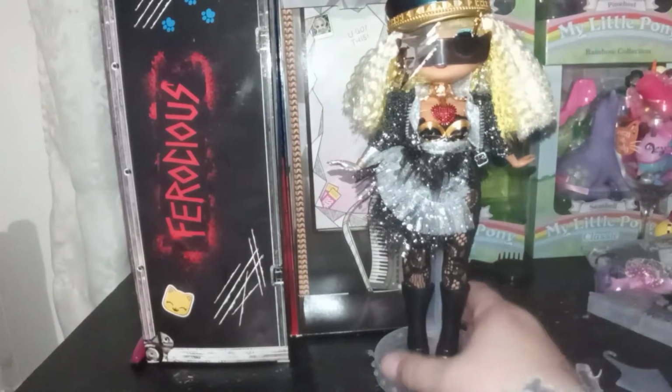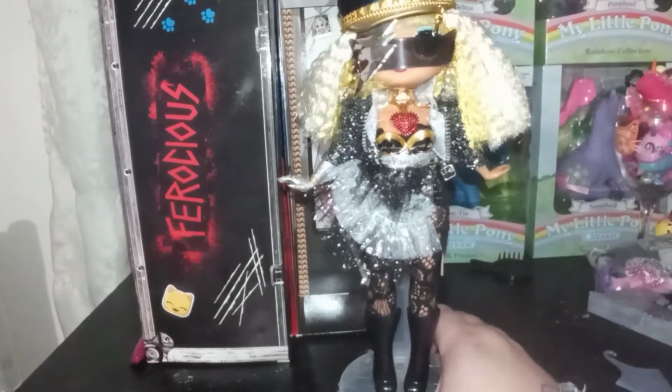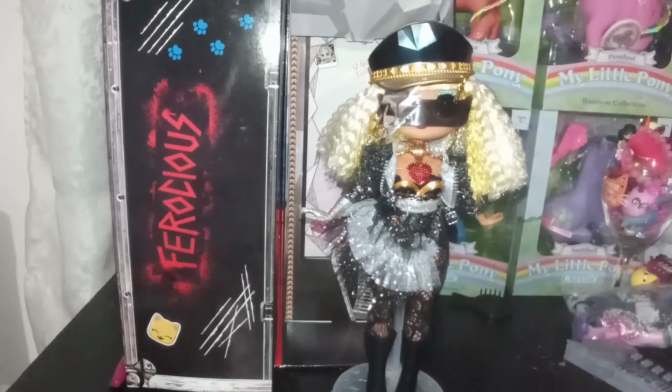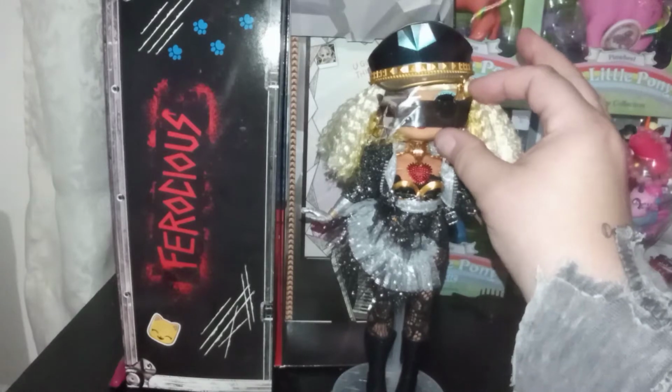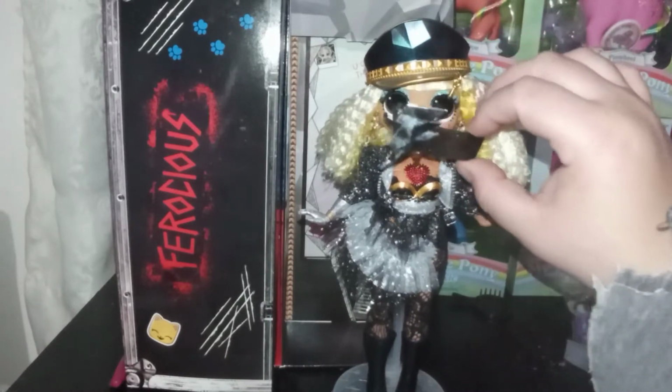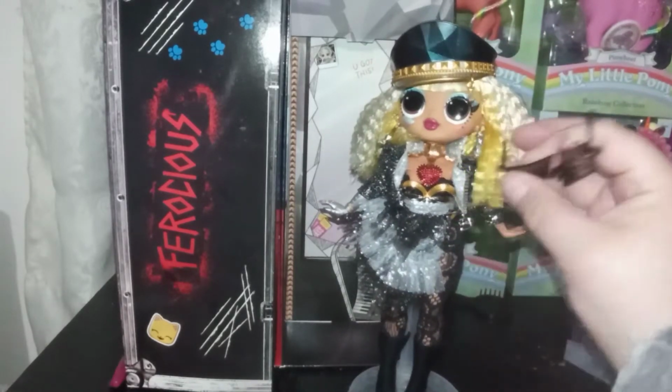Okay, so here she is with her final look. I have had nothing but problems with this girl, and I hate to be negative about her because I really love her look and I think she's pretty awesome. First thing up, these sunglasses are really, really awesome. I'm just going to show you them off of her real quick.